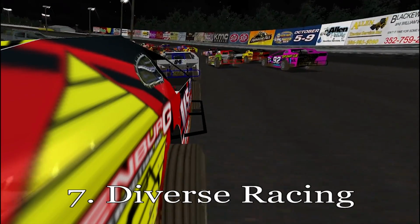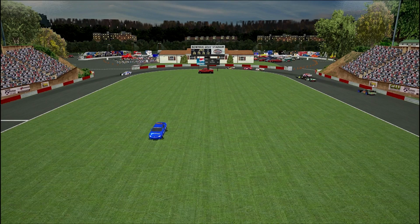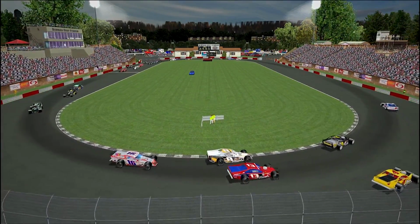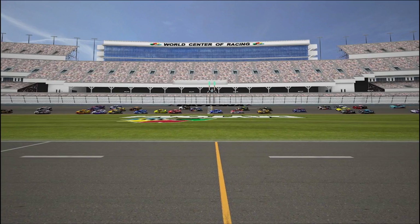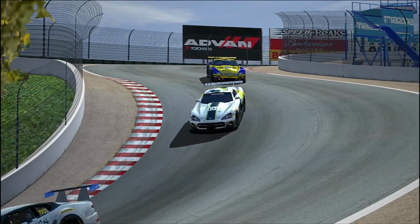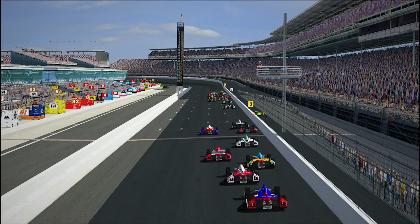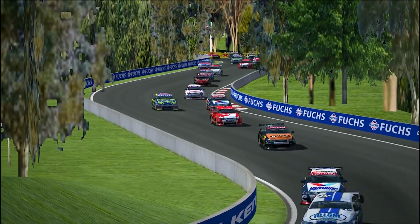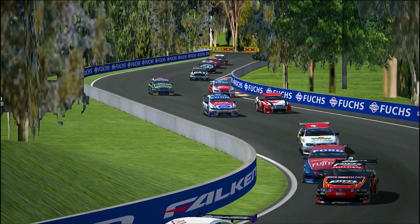Number 7. The diverse racing. With the countless combinations of mods and tracks, you can replicate virtually any type of racing you'd like. Whether you want to race cup cars at Daytona, sprint cars at Knoxville, take a touring car around Laguna Seca, race the Indy 500, pass under the Dunlop Bridge, or rocket down Mount Panorama, the combinations are truly endless.